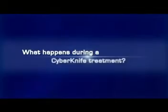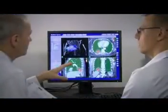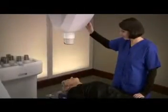What happens during a CyberKnife treatment? CyberKnife treatments involve a team approach in which several specialists participate.